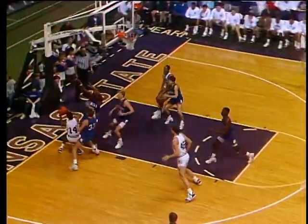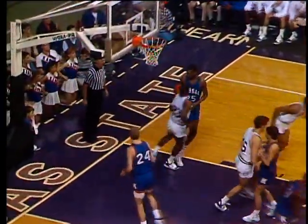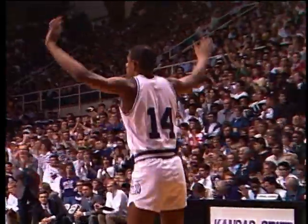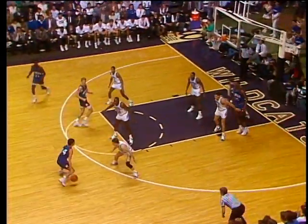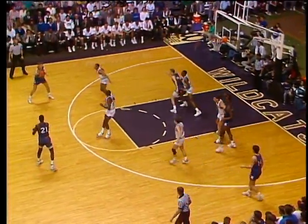Geldner guarding Scott. Piper on Meyer. Three-point line for Will Scott. Got it. That's his second three-pointer. He's got 6 points, and it's 42-37. Relatively quiet first half for him, but he seems to be getting it around a little bit. That was a good shot.